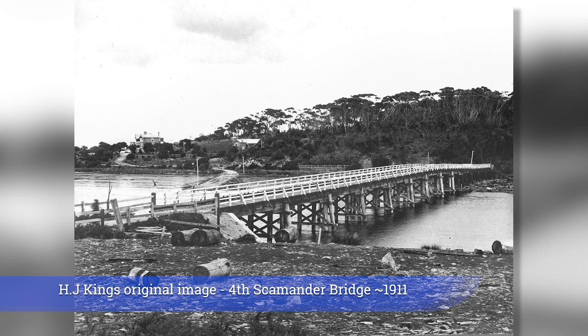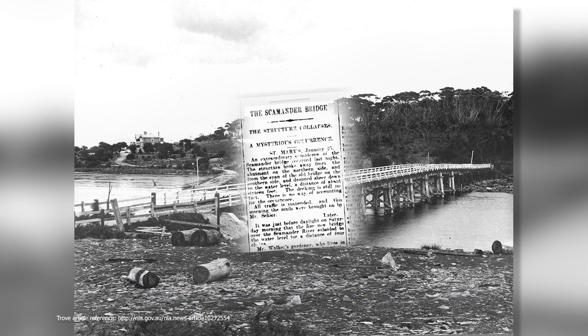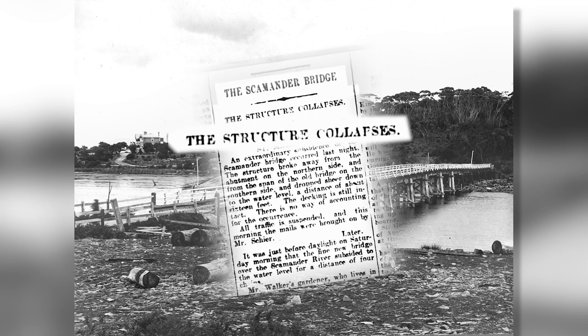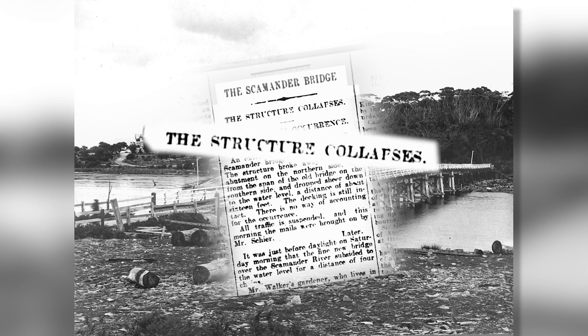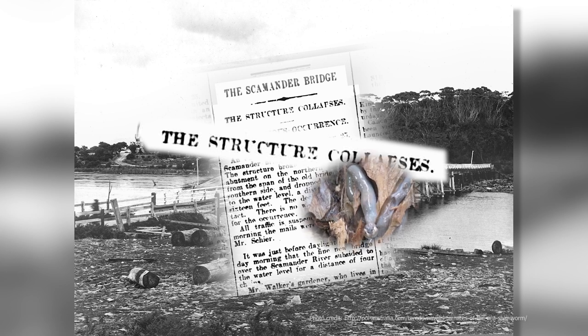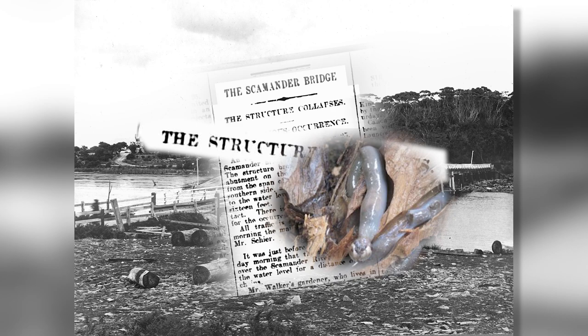Herb's image was taken sometime after 1911, and it was the 4th bridge over the Scamander River. Constructed of wood, it was doomed right from the start. 12 months later, it too would fall. Not to the pressure of flood, but to critical damage caused by an infestation of voracious woodworms, the notorious teredo borer, or shipworm to be exact.